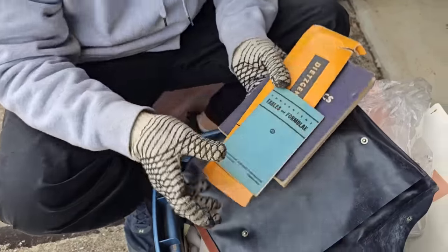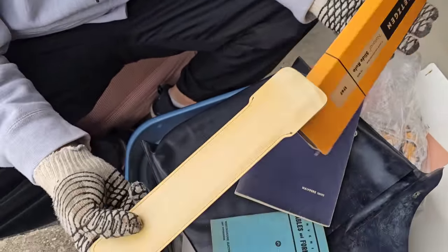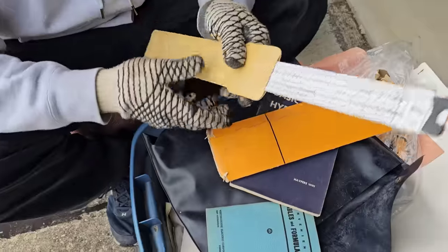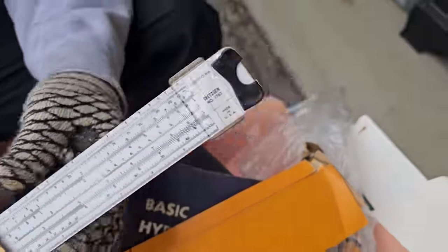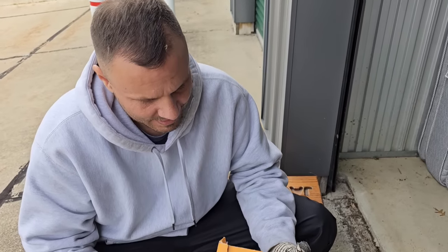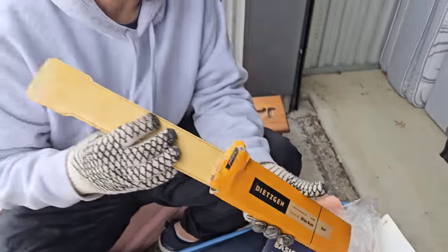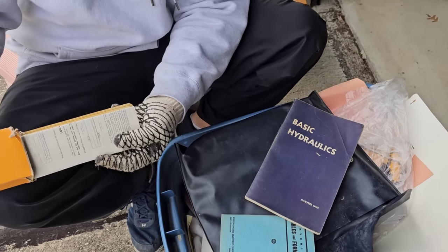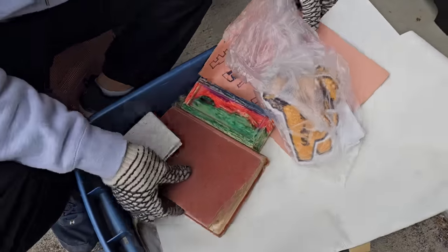What we got in here? Tables and formulas, national slide rule, basic hydraulics. Oh, this is old school, and these are worth money. Yes, they are. Look at that precision slide rule. That is amazing. I can't say how much that is. I'm going to guess, off the top of my head, a German 10-inch slide rule will probably get a minimum of 50 bucks on eBay. And it's got the manual, look right there. Oh man, that is cool, with the watch even.